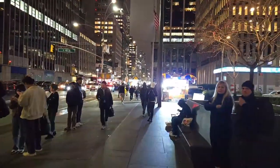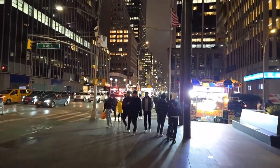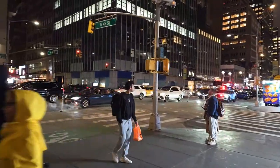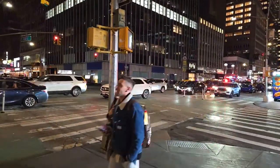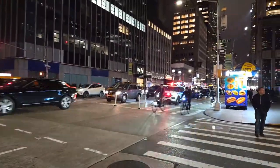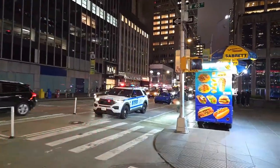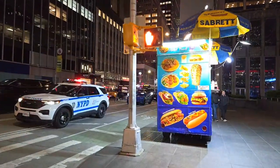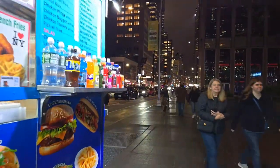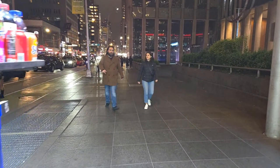$6 hot dog. This is for tourists only. For tourists with a lot of money. Or maybe those who were dreaming of coming to New York and getting a hot dog because it's so famous. I don't know if it's even going to be tasty enough, to be honest, but okay. Alright, well, $6 for the hot dog. How much is a hot dog? Five, thank you. This guy in here, hot dog is five.